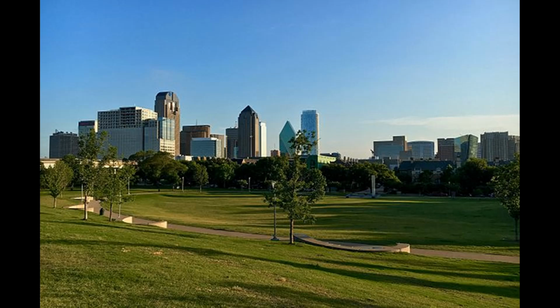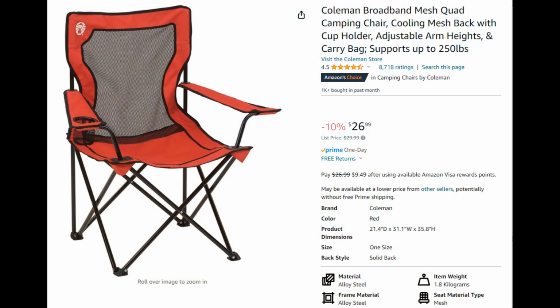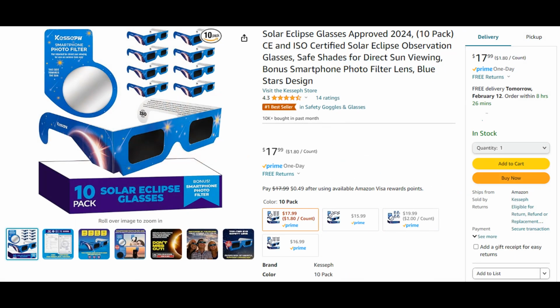Now that you've figured out where you're going to observe the eclipse from, what should you bring with you? Well, for starters, you'll want to bring a portable stool or a chair, as you'll likely be there for several hours, so you'll want to be comfortable. Besides sunscreen and things like water, you're going to need some items to safely observe the partial phases of the eclipse. Eclipse glasses are inexpensive and allow you to safely observe the eclipse.